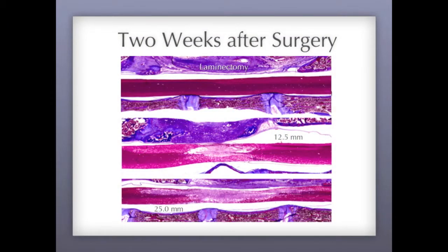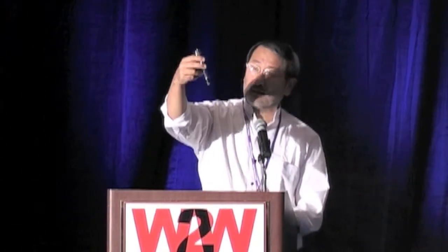First, I want to show you some pictures of rat spinal cord so you get an idea of what the spinal cord injury looks like. This is a rat spinal cord that has had a laminectomy done, the top picture, and you can see the spinal cord is present there. Then a spinal cord that's been injured with a 10-gram weight dropped 12.5 millimeters onto it, and you can see that there's some damage. And then a spinal cord that's been damaged with a 25 millimeter weight drop. Now, 10 grams is a very small weight. In fact, my pen is heavier than 10 grams. So it is like dropping a weight this distance onto the spinal cord.